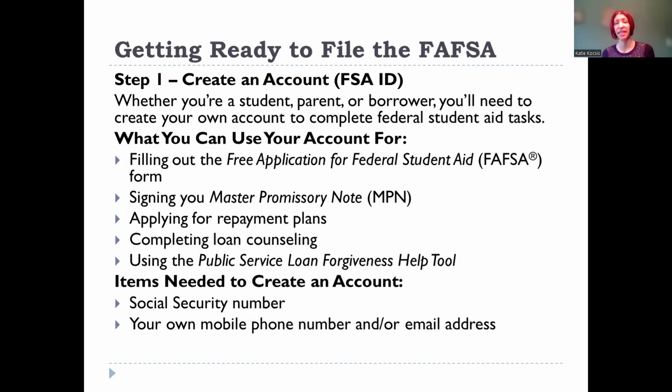When you do create your FSA ID, you can use this to complete the FAFSA form. Again, it's your electronic signature to sign off on that. When you get further into the financial aid process, you're going to use it, the student will, to sign off on master promissory notes, do loan counseling, and then even after graduation as well.